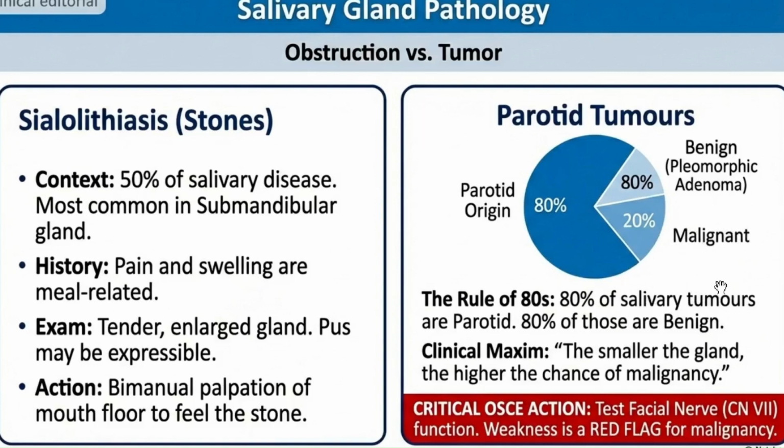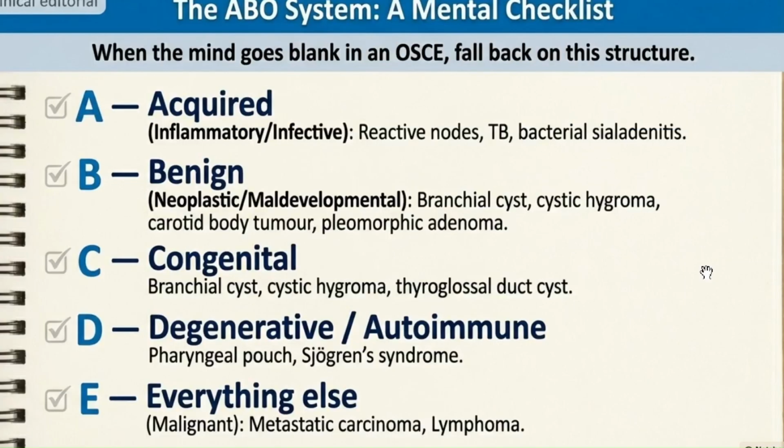So if a patient has a lump in front of their ear and they can't close their eye on that side, or their smile is crooked, that's a major danger sign. It is the ultimate danger sign. The text emphasizes that checking facial movement, show me your teeth, close your eyes tight, is a critical action. If you don't do that, you can miss the cancer. It's just amazing how much information you can get before you even scan or biopsy anything.